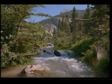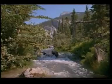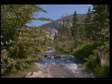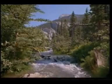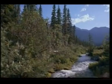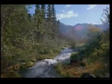But first, they have to block the current. In order to do this, they employ the same method that man has been using for hundreds of years. They build a dam.